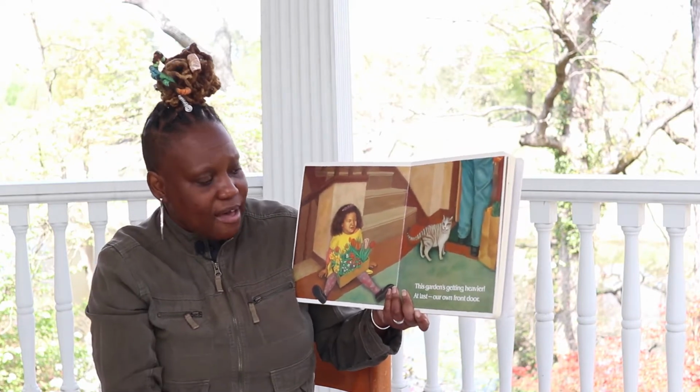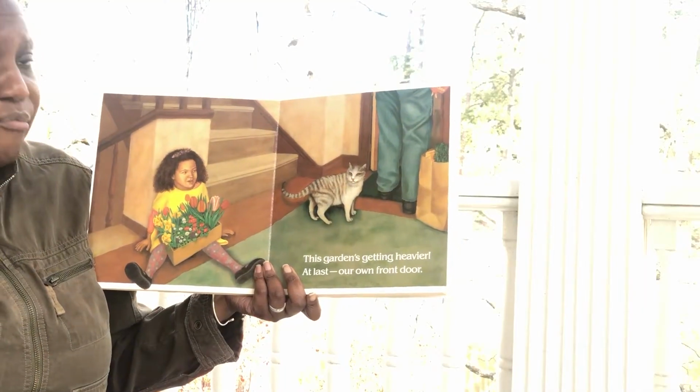This garden's getting heavier. At last, our own front door.